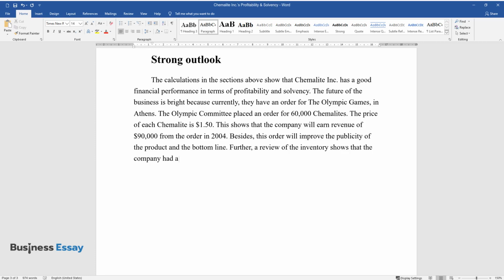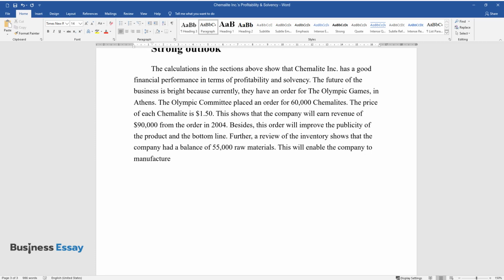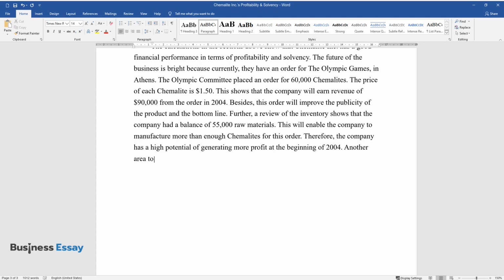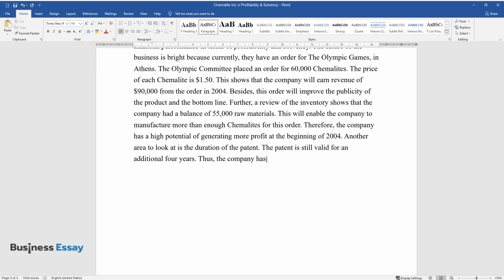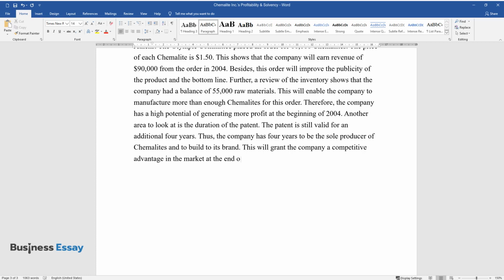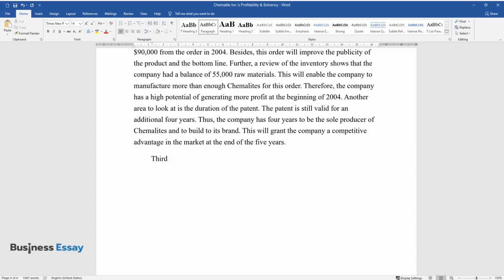Further, a review of the inventory shows that the company had a balance of 55,000 raw materials. This will enable the company to manufacture more than enough chemalites for this order. Therefore, the company has a high potential of generating more profit at the beginning of 2004. Another area to look at is the duration of the patent. The patent is still valid for an additional 4 years. Thus, the company has 4 years to be the sole producer of chemalites and to build its brand. This will grant the company a competitive advantage in the market at the end of the 5 years.